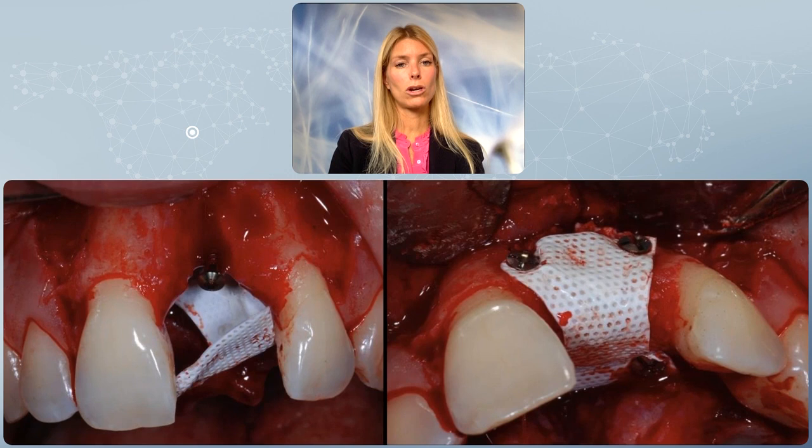Now, as you may notice, the PTFE membrane has to be far away from the teeth, otherwise through the sulcus it may become infected, and it has to be completely stable. Hence we are using small screws, and we are actually pulling the membrane so that it doesn't have any pleats and it is absolutely stable.